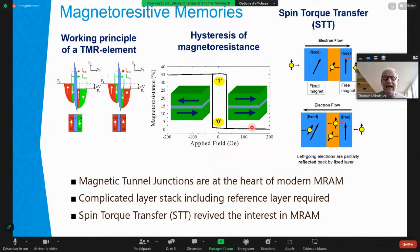As already mentioned, these stacks in practice are 20 layers of materials, because there's a lot of tricks behind how you make this magnetization stable, how you close the field line, how you make this reference stable, and so on. So typically you have about 20 layers, and these have to be controlled on the angstrom level, which is quite challenging. Nevertheless, it revived the interest by this spin torque transfer, and we see many foundries are now offering devices based on this concept.